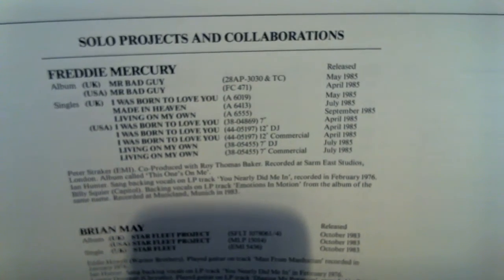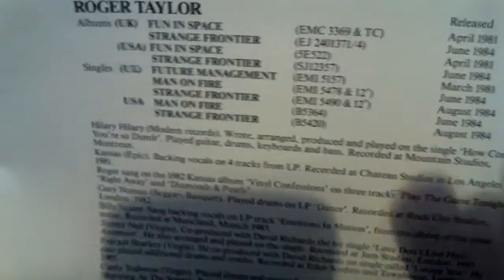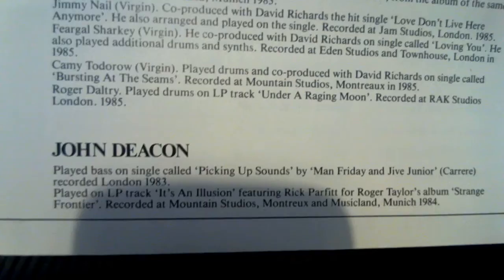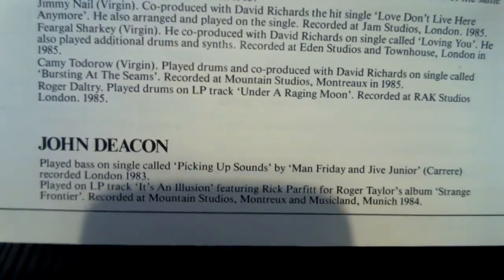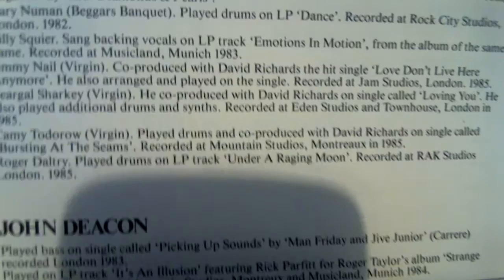And then we've got this little section which is sort of projects and collaborations with Freddie and Brian and Roger. And also tells you about some other stuff they released prior to this release, which is pretty interesting indeed. Especially Motions by Everly Squire, which is really great. And John Deacon played bass on picking up sounds and also released the song There's No Turning Back for the film of Buggles.